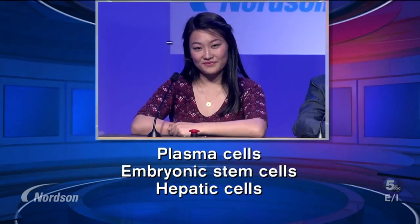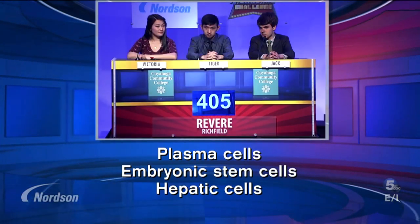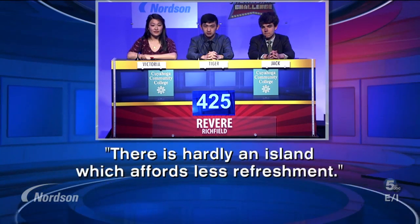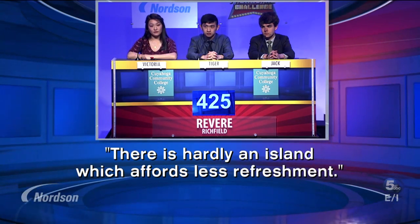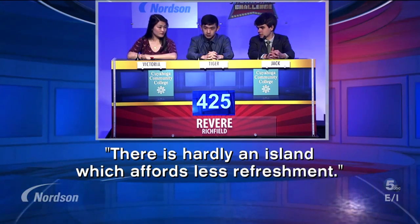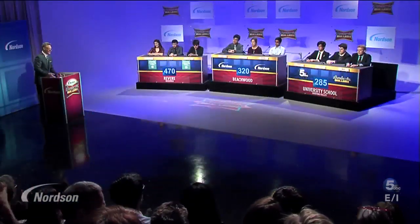Salamanders are able to regenerate lost limbs by recreating which of these kinds of cells at the point of amputation? Embryonic stem cells. That is correct. And again, that was big because this question now is for the bonus points. In 1774, the explorer Captain Cook wrote this about what barren Pacific island named for a spring religious holiday? Easter Island. Easter Island is correct for the bonus points. All right, Revere, good for you.